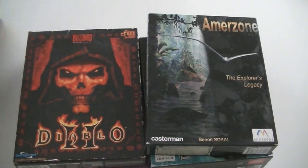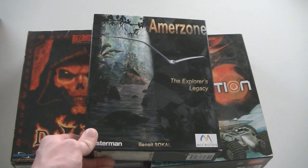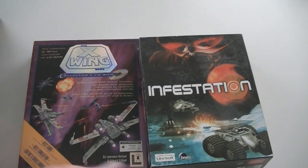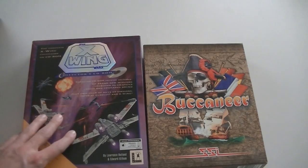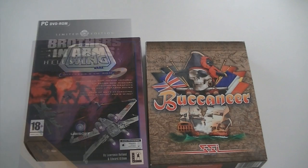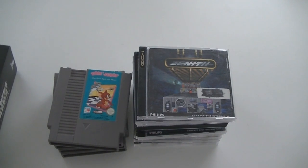This is Worms 1. I don't believe I played Worms 1, I only played Worms 2. Amazon, The Explorer's Legacy, Diablo 2, Infestation, another copy of X-Wing Collector's Edition, and Buccaneer, which is a pirate game. Again, some random bits. Brothers in Arms Hell's Highway Limited Edition, comes with a figurine for the PC.